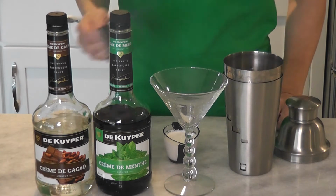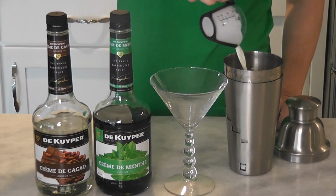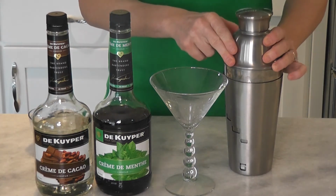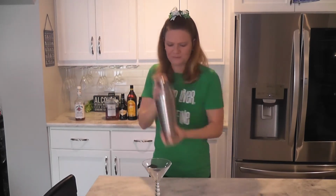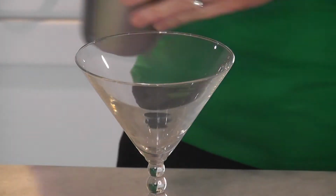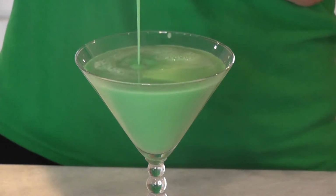Starting out with our grasshopper martini, we've got 2 ounces of creme de cacao, 2 ounces creme de menthe, and 2 ounces half and half. Pour all of these into a cocktail shaker that is loaded with ice. Cover that up and shake it like you mean it. And pour directly into our martini glass. Oh my goodness, look at how beautiful that is.